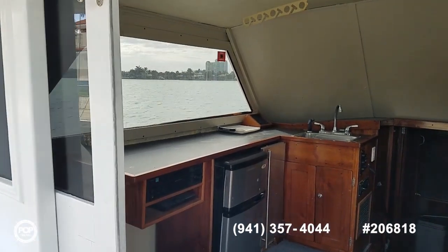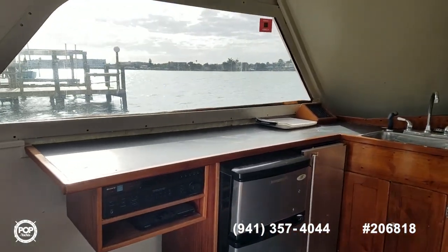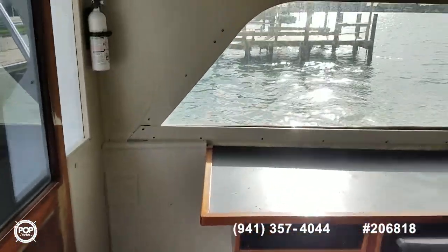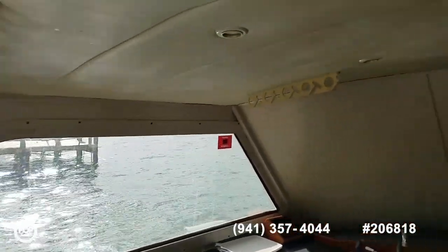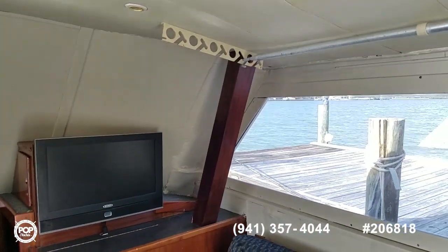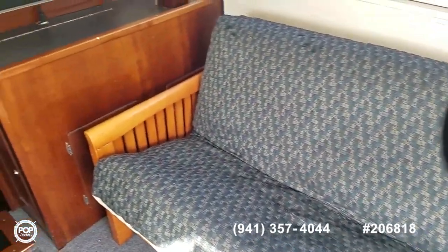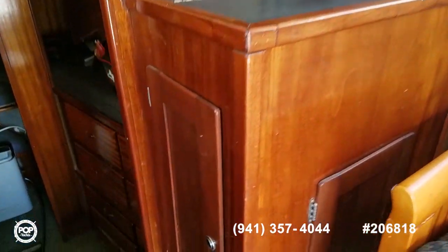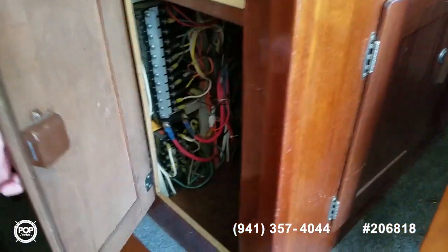Double sliding doors for access. Good amount of headroom. I've got 6'3" clearance here along the center line. Rod holders up top. Nice sofa for lounging, doubles as a futon, additional sleeping space. Jensen flat panel TV. A lot of the wiring's been updated. Can take a quick peek back here. Nice and organized.